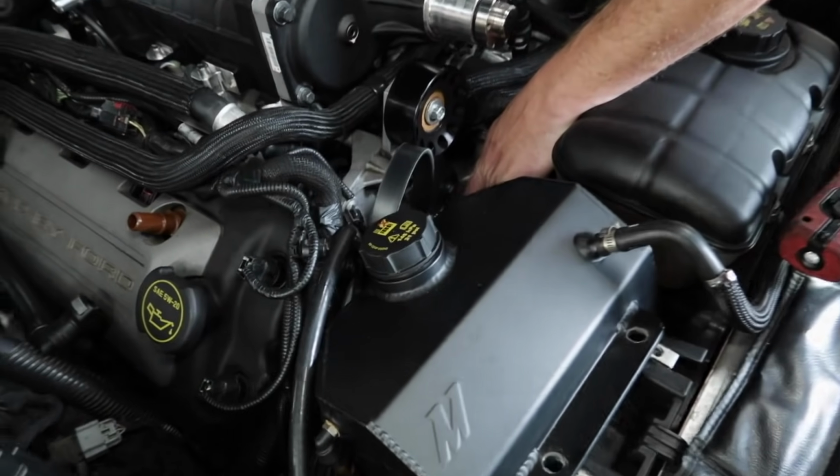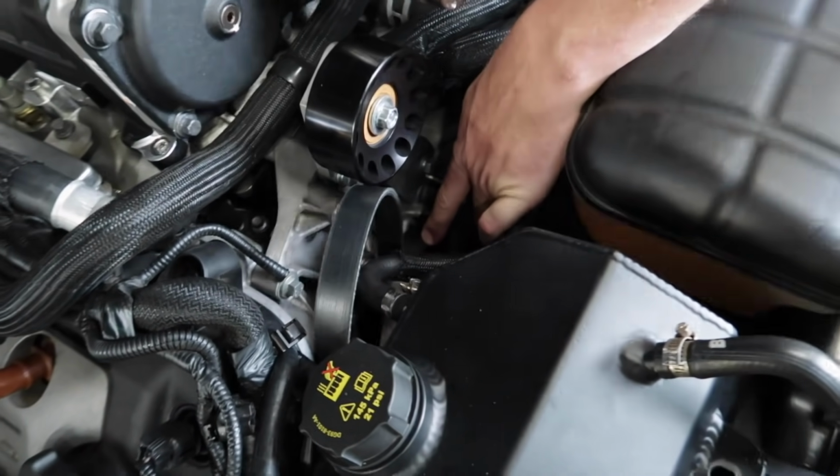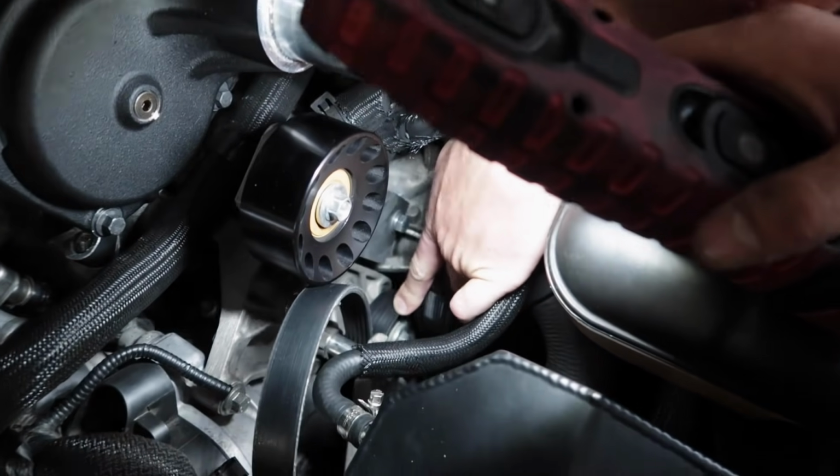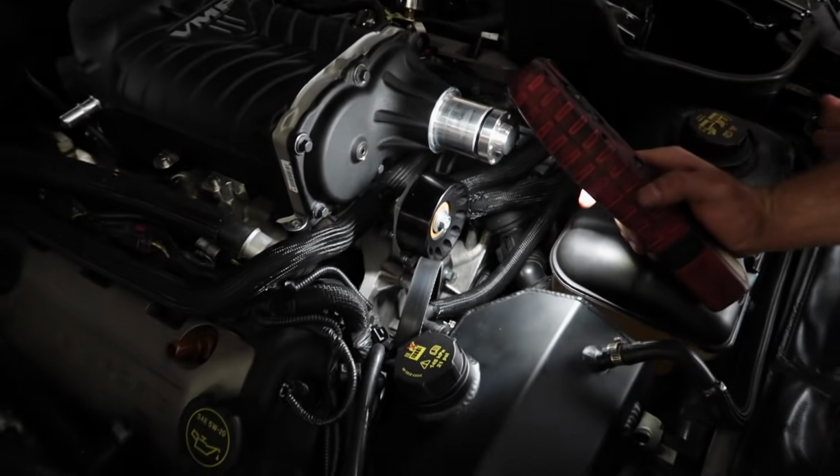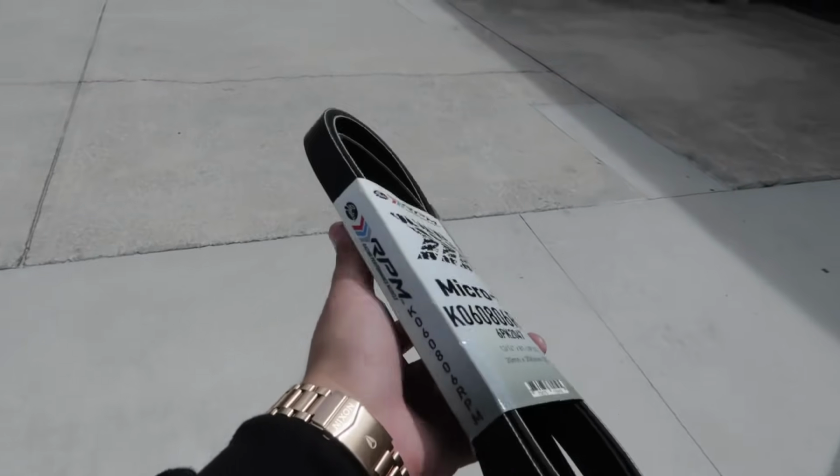That's awesome. Let's put a 75 millimeter, one of our heavy duty 75 millimeter idlers down there. That'll be a little bit wider. Yeah, it's going to be wider. So let's put one of the non-lipped water pumps on it. Yeah, water pump. Well, I've got the belt for the new setup.